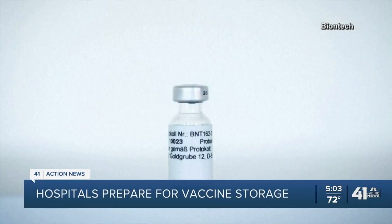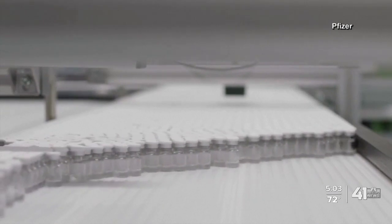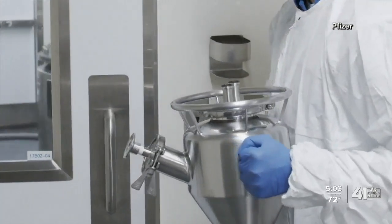The vaccine has become the thing we're focusing on that could get us to the end of this. Hope is on the horizon as a rush to get a viable vaccine is underway, and area hospitals are preparing, especially since the Pfizer vaccine needs to be stored at 94 degrees below zero. We have some ultra low storage, and actually we have some on order and expecting it here toward the end of the year. Because of the university side here, they have a lot of research freezers in which things are often stored at very cold temperatures anyway. So we have storage space for the vaccines.